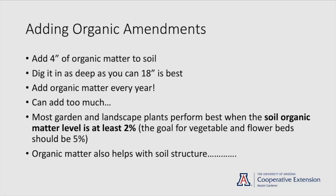And as I mentioned last week, if you can't do that, then sometimes it's better to just build up. When do you add organic material? Well, you're going to want to add it every single year. We'll look at another slide that has kind of a time. We'll look at it seasonally and figure out when you can add soil.